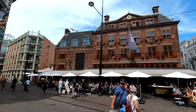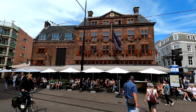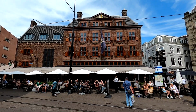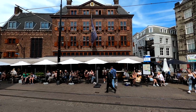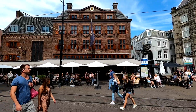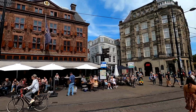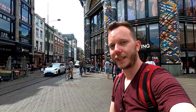So I also want to show you this building. It's called Het Gouden Hoofd, which in English means the golden head. And it's actually a tavern, but it's a really, really old tavern because it was first ever mentioned in 1423. So can you imagine how old it is? It was fully finished in the year 1600, something like that. And it's still functional as a tavern and a restaurant. So there you go, probably the oldest building here in the whole of The Hague that is actually still functional. Yeah, let's go this way.